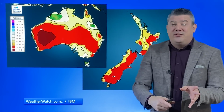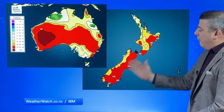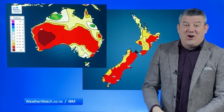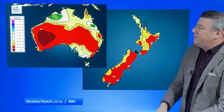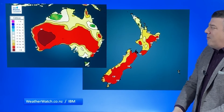Before it arrives though, temperatures are above average. Look at Australia and New Zealand, a lot of that red shading for today, and that's 4 to 8 degrees above what has historically been recorded at this time of the year. And of course, this area in the middle here, not very populated, but still some do live in that area, is more than 8 degrees above normal for this time of the year.